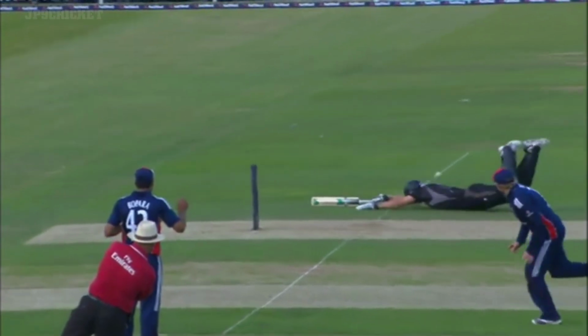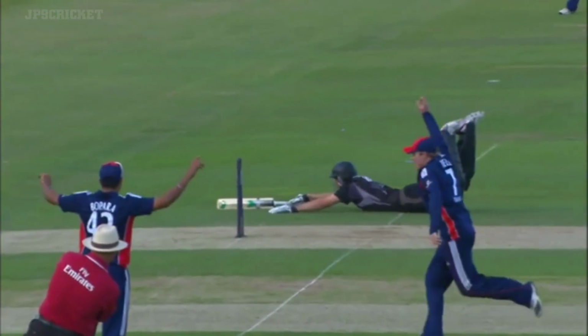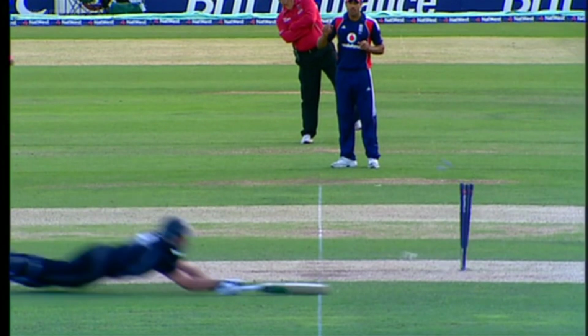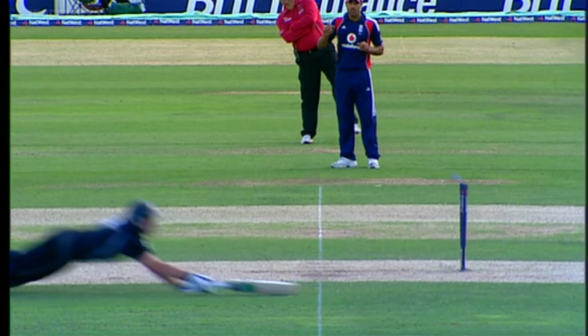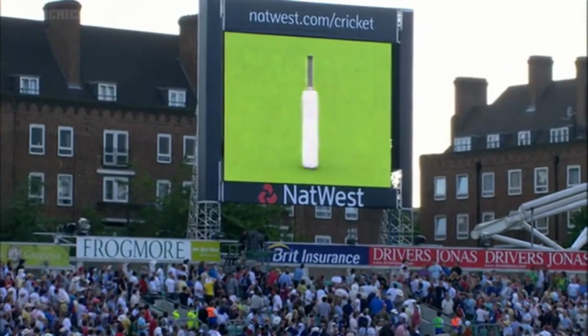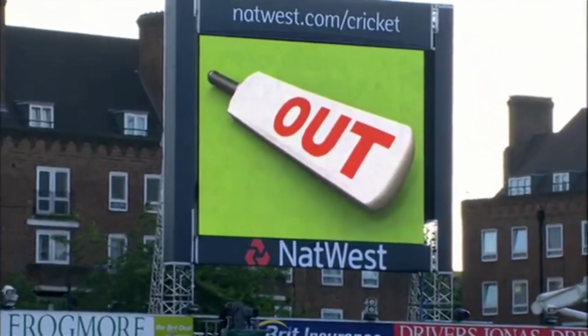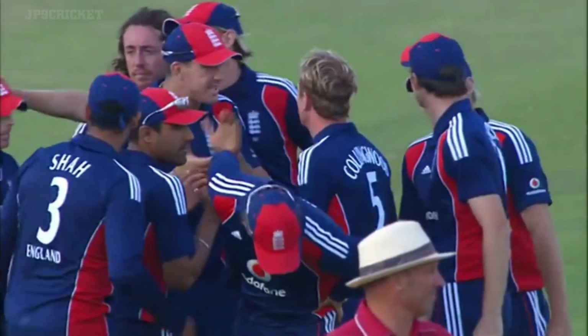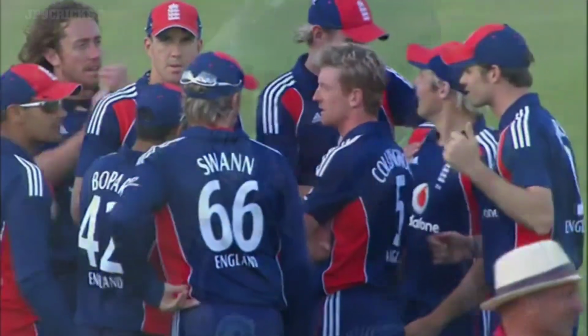He's gone. Tim Southee's gone. The pressure's got to New Zealand. One man standing. England have got a chance here. That's... woo. I think it just gets there. There it is. The wicket is broken now. The bat is short of the crease. He's gone. Southee has run out. There it is. You've got a nail-biter. 233 for 9.